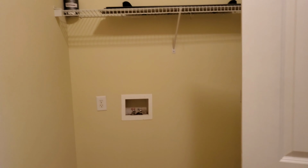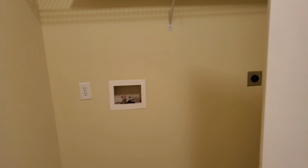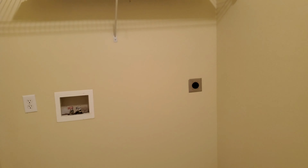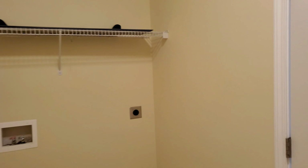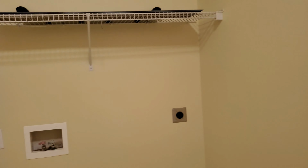And then I'll turn around, and there is our washer and our dryer. And then here is a little shelf right there. Probably put another shelf, I'm not sure, but we need a pantry. So I was thinking this wall, put some shelves right here. That is what I was thinking. All right, so we're gonna go into the garage.